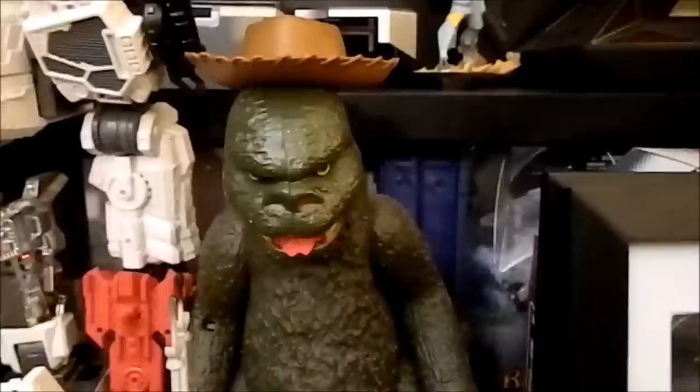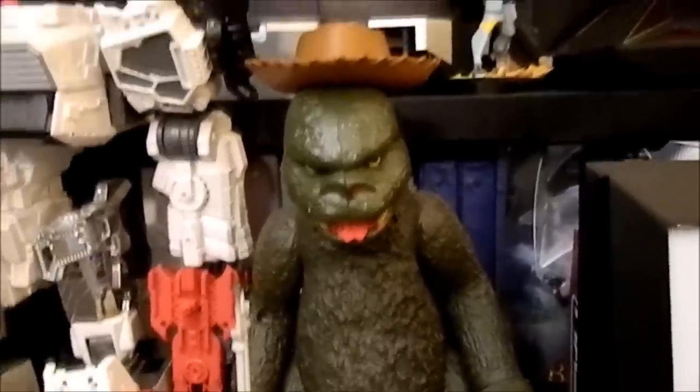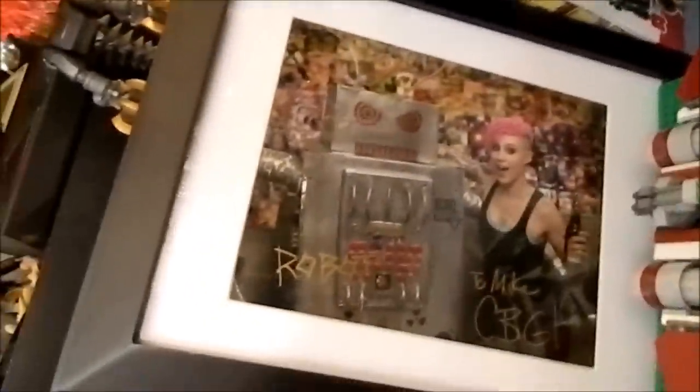Metroplex there, Titan edition. Yep. Sheriff Godzilla from the 1977, 78, whatever year it was, Shogun Warriors line. Got some more binders, Star Wars cards, that kind of stuff. Here's an autographed picture I got from Comic Book Girl 19 and Tyson the Robot at Comic-Con. I haven't hung them up yet.